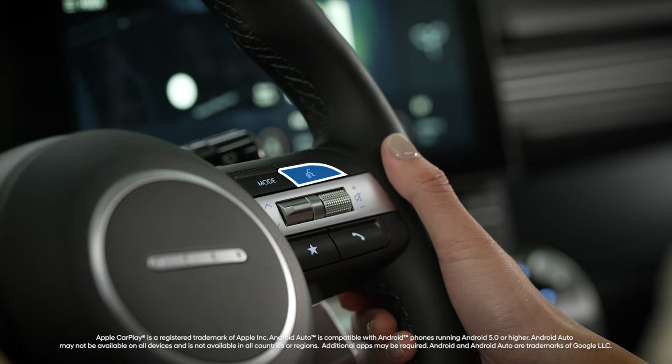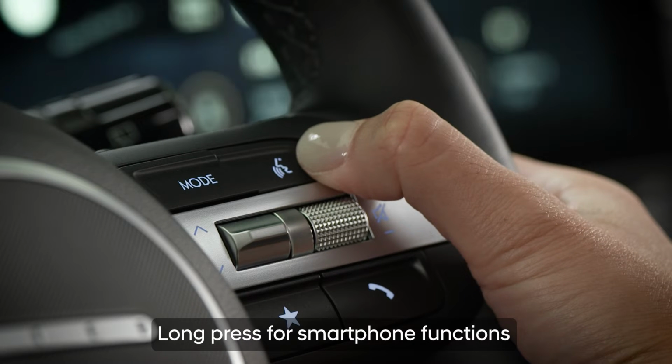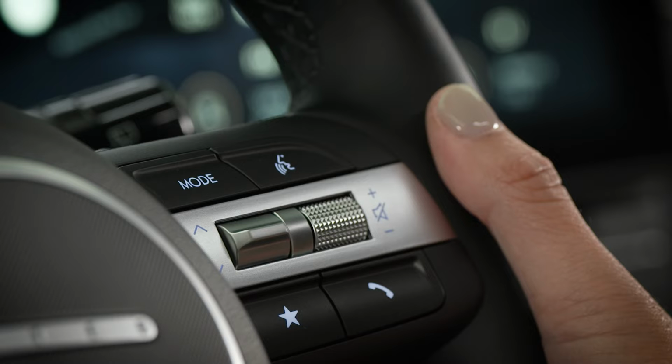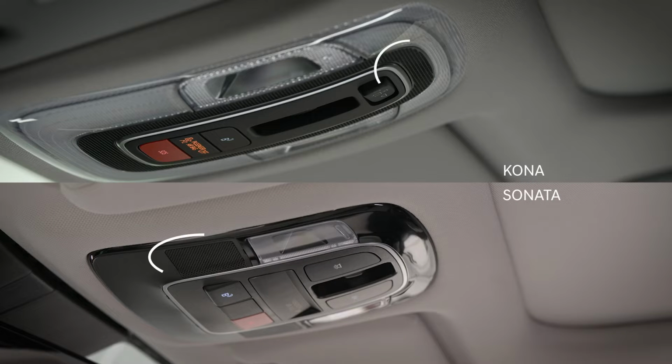The VR button on the steering wheel provides access to both dynamic voice recognition and smartphone functions for Apple CarPlay and Android Auto. A short press on the button gives access to dynamic voice recognition, and a long press on the button will access smartphone functions. To use dynamic voice recognition, use a short press on the VR button and speak naturally, ensuring that the onboard microphone can hear you.